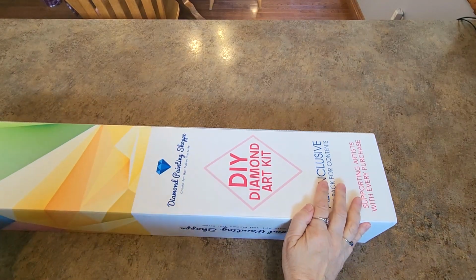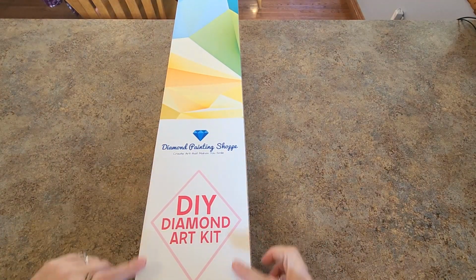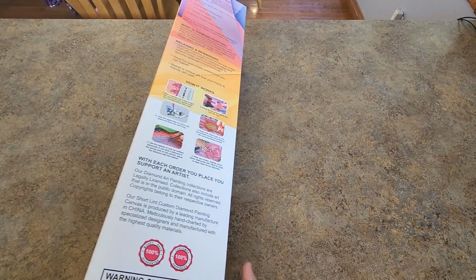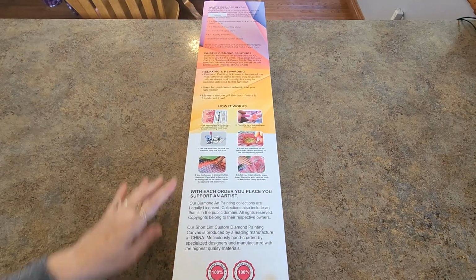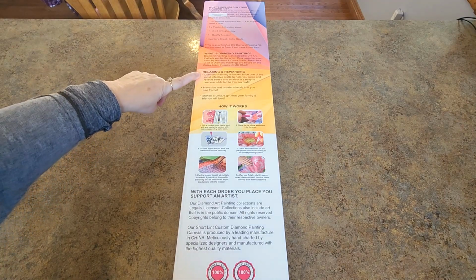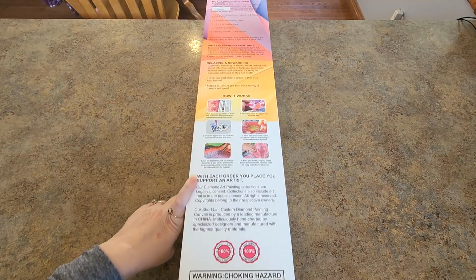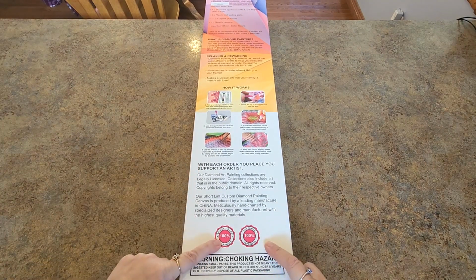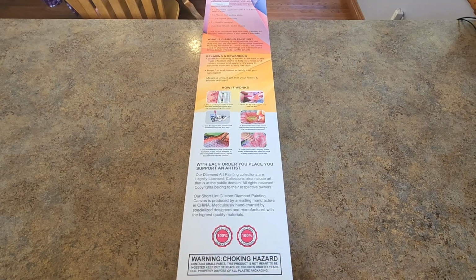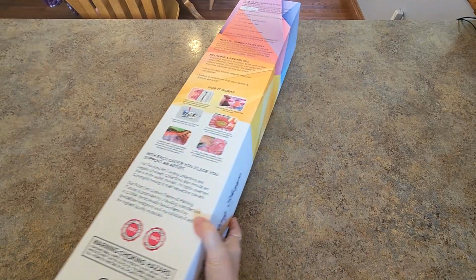Comes in this nice box. Has all their name on there. Create art that makes you smile. All inclusive. The back has contents. Ooh, my painting's sloshing around in there. So here's all your information. What's in the kit? What is diamond painting? How it's relaxing and rewarding. How it works. Each order supports an artist. Money back guarantee. Satisfaction. Be careful. Don't swallow them. Don't let the babies have them. And they're from Florida. There's their information at the bottom.